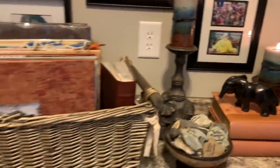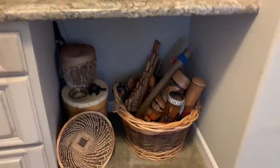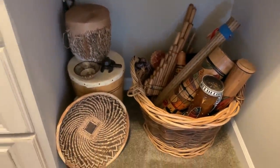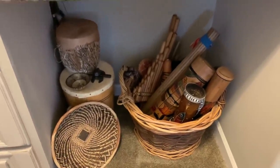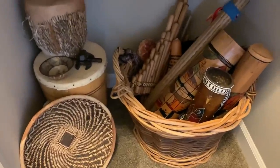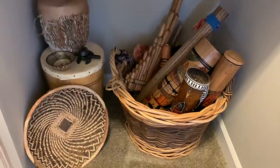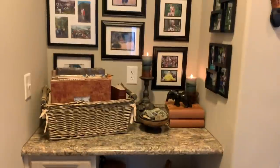So, all these are my photo albums of the trips. And down here, this is musical instruments from everywhere that we've been. We like to collect musical instruments of the culture, whatever their musical instruments are that they play there. We like to always get an instrument of the culture of wherever we've been and bring it home. So that's what this is. So this is our treasured mission wall here.